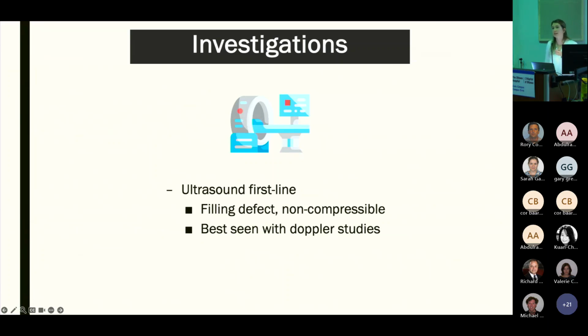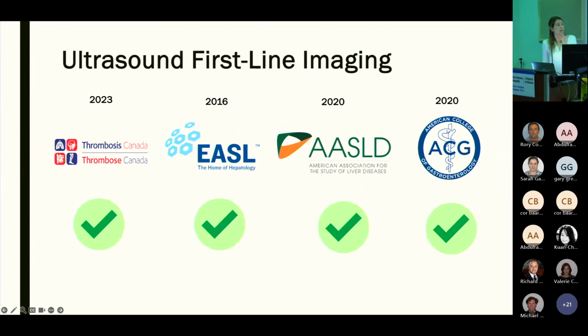So really, ultrasound is widely considered first line when you're looking for a splanchnic vein thrombus, and the techs and the radiologist will see a filling defect in that vessel, and often a non-compressible vessel due to the clot. It's best seen with Doppler studies, but sometimes they can get an idea of it even without a Doppler.